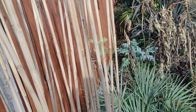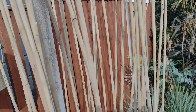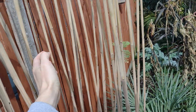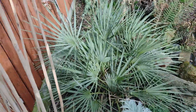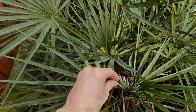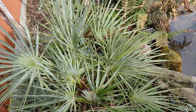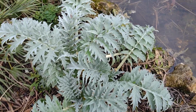I mean, like I said, we've had storm after storm through December and January, and these have all stayed standing, so you do get year-round structure with it, and these do look pretty good. Serifera's done fine, did fine last year. Winter last year was a lot worse than this one that we just had, so I had no worries about that. Nice blue foliage, blue with the cardoon, which is really kicking into growth now.